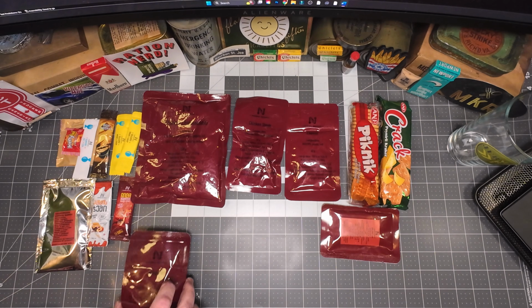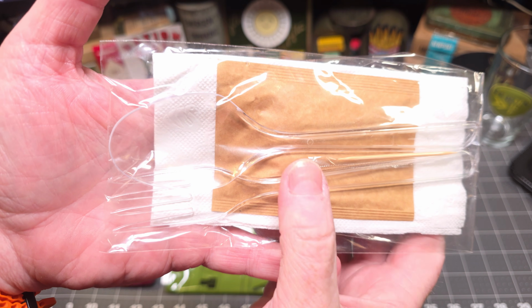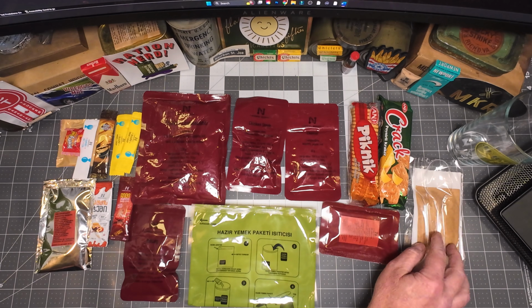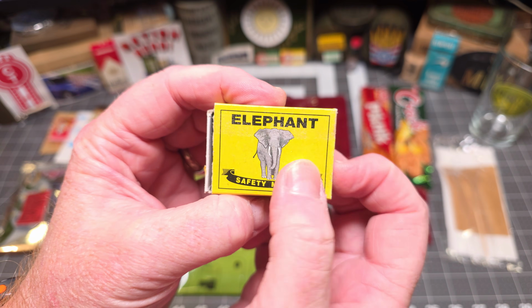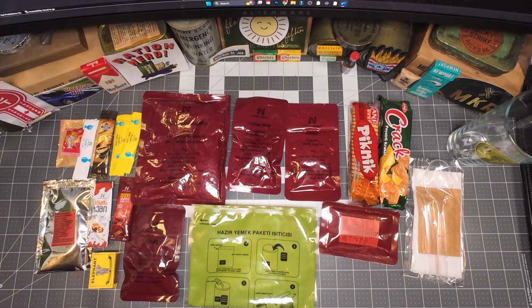Raisins. Here's the ration heater. Get a hot beverage bag, which we're not going to use. Get some cutlery. You get a fork and a spoon. And I believe that's a moist towelette in there, and then your napkins or bung fluff. And lastly, you get some matches, elephant matches, brown tip. All right, so that's what you get in this 2024 Republic of Georgia single meal ration. Menu number 8, chicken Chokhokhbili.